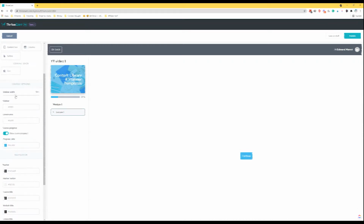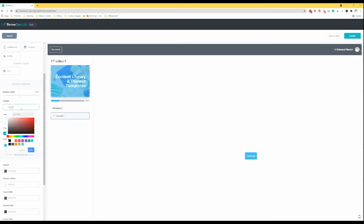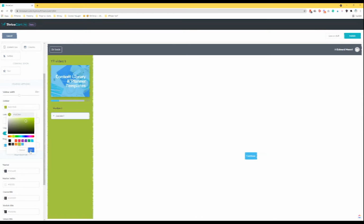So you can change the sidebar width if you want to. I'm going to set that to 20. We can change the color if we want to. So we're going to set it to green.